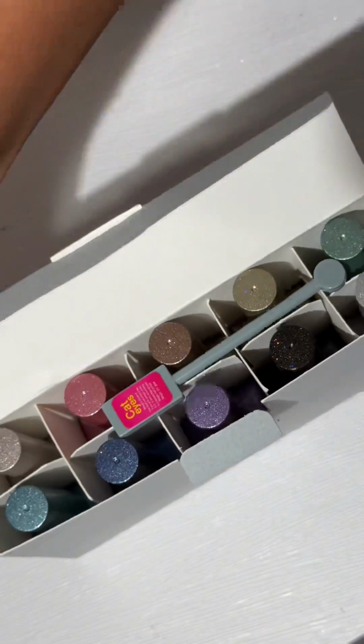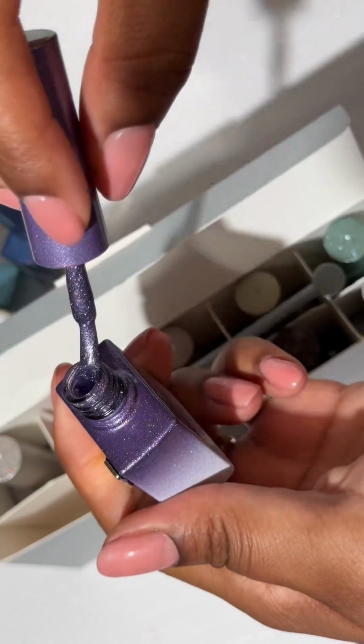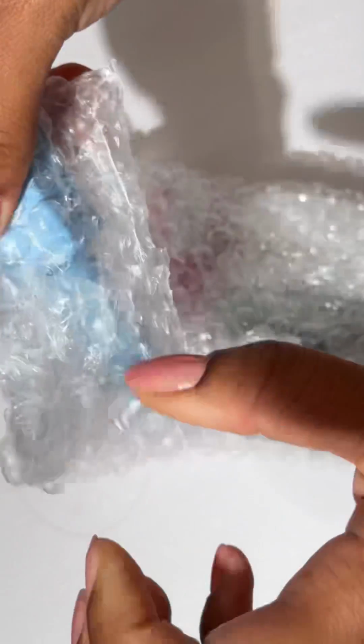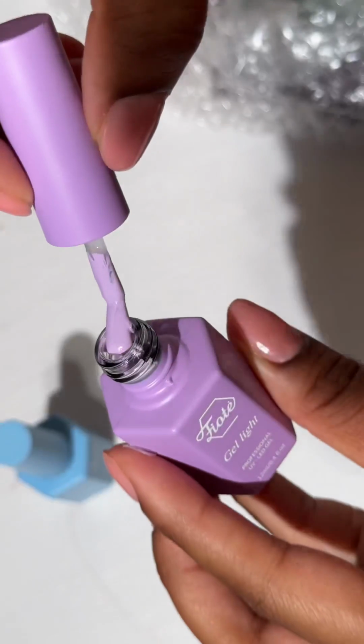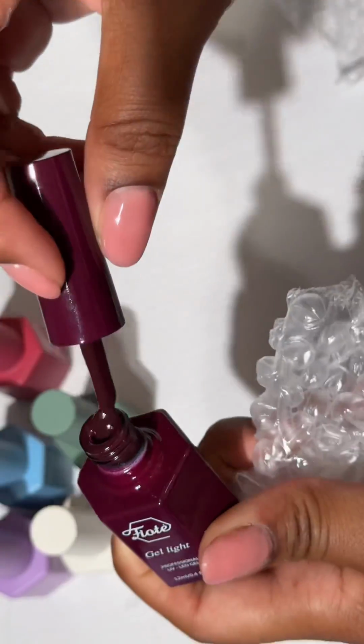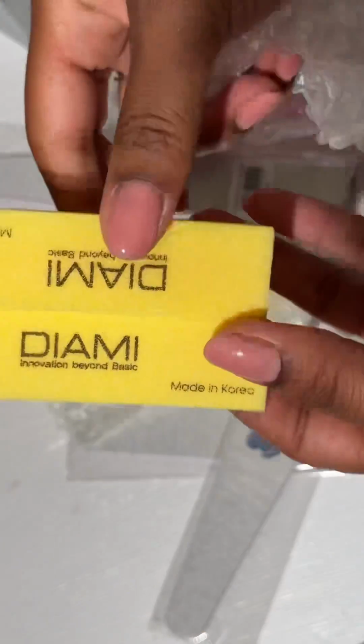Then I have First Street. This is a magnetic set. I'm so in love with these colors. They are gorgeous. Next, we have some Fiote colors that I just fell in love with. You have a blue, purple, this nice plum color, then a beige, but this red I'm in love with.